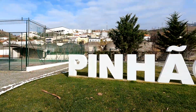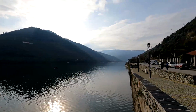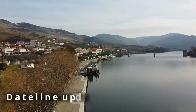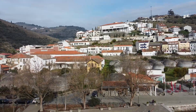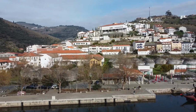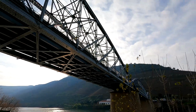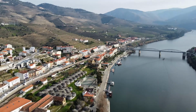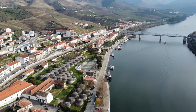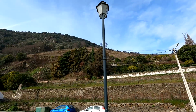Pinhal. Well, neither of us would be able to pronounce it properly. But look at the place. Shooting into the sun a bit. So you can see up here, I'm sure we'll see more of it, but this is terracing, where they grow the vines for the port wines.